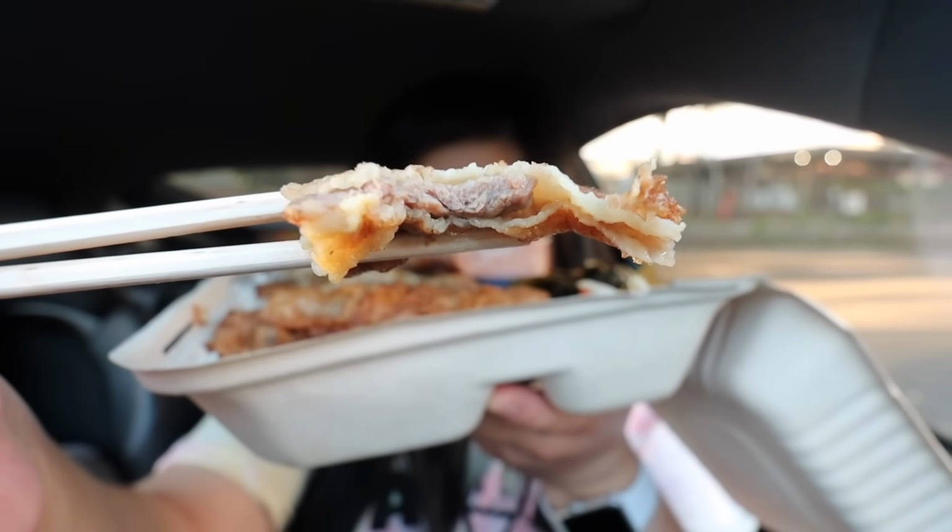The beef is so thinly sliced and it still has a lot of flavor from the marinade. And then you have the egg and flour mixture on the outside. You get this really nice eggy taste from that. The beef is sliced so thin, and even the batter is so thin as well. They also gave us this little dipping sauce, so I'm gonna go ahead and try it with the meat jun.